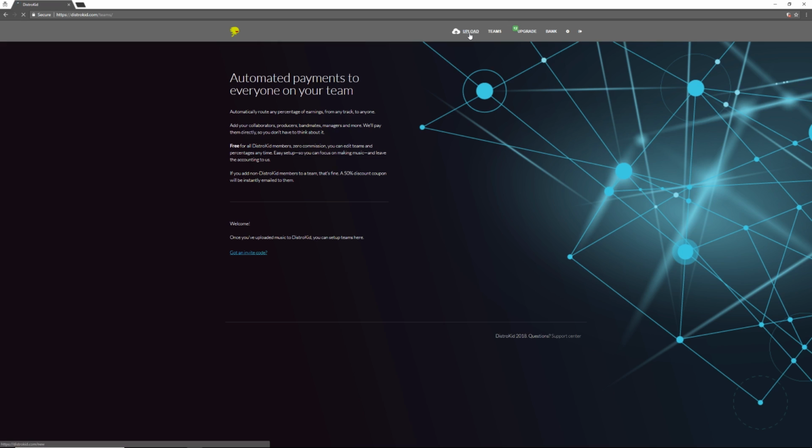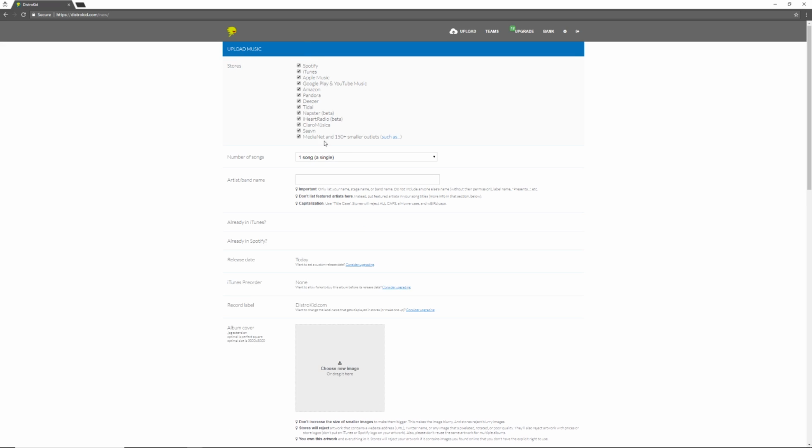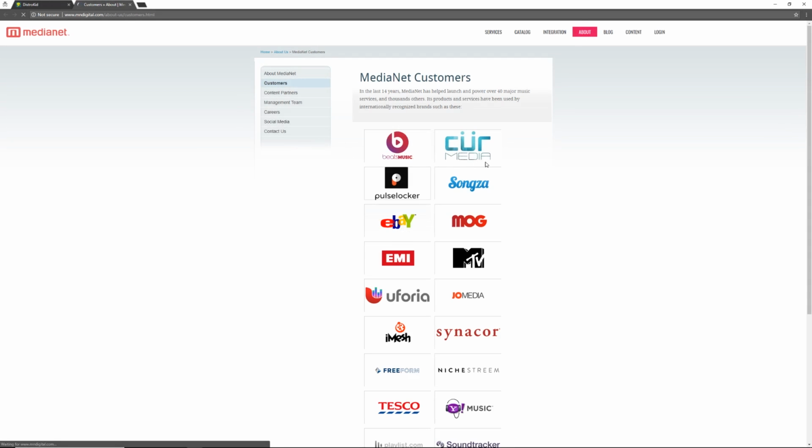And then the next thing is upload, and this is what you're going to be interested in. You get to specify exactly what stores you want it to be released to. So say you don't want it in Spotify or Apple Music or iTunes, you can just uncheck them. Super easy. And it also shows you all the other outlets that everything's going to be distributed to.